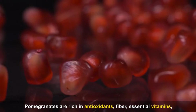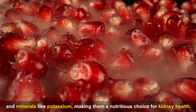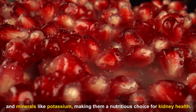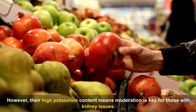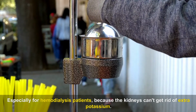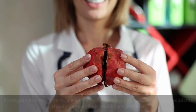Pomegranates are rich in antioxidants, fiber, essential vitamins, and minerals like potassium, making them a nutritious choice for kidney health. However, their high potassium content means moderation is key for those with kidney issues, especially for hemodialysis patients, because the kidneys can't get rid of extra potassium.